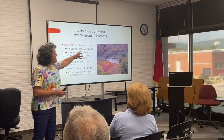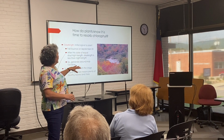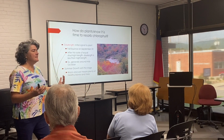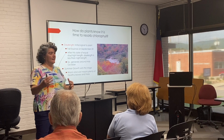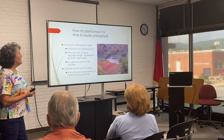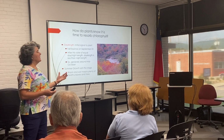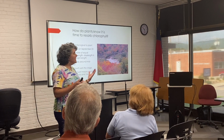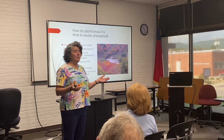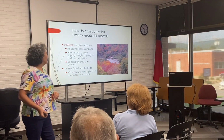So about a month after that equal day-night length is going to be generally when the plant recognizes that night length is exceeding day length, and that's the initial signal for the plant itself. That's also associated with decreasing temperatures. It's also associated with, around here, our fall season is usually drier and sunnier than much of our summer when we get summer thunderstorms. So all those things together are adding up.